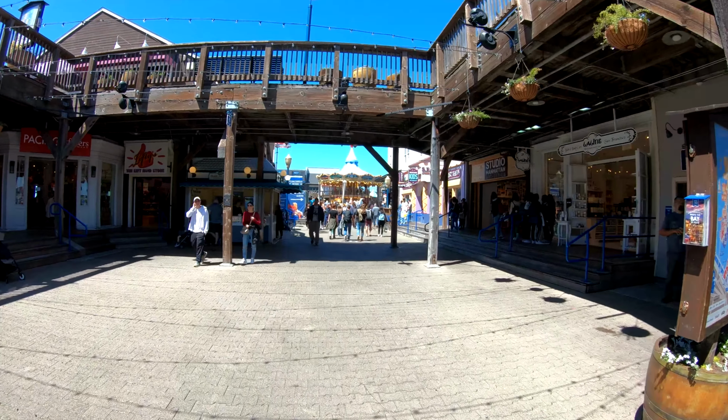Sorry about the wind noise again. Quite windy here at the end of the pier, but we'll work our way back towards the front of Pier 39, catch some things that we missed maybe on the walk down here, and the walk back, and check things out. So the magnetic store, just kind of similar to the one in Vegas.